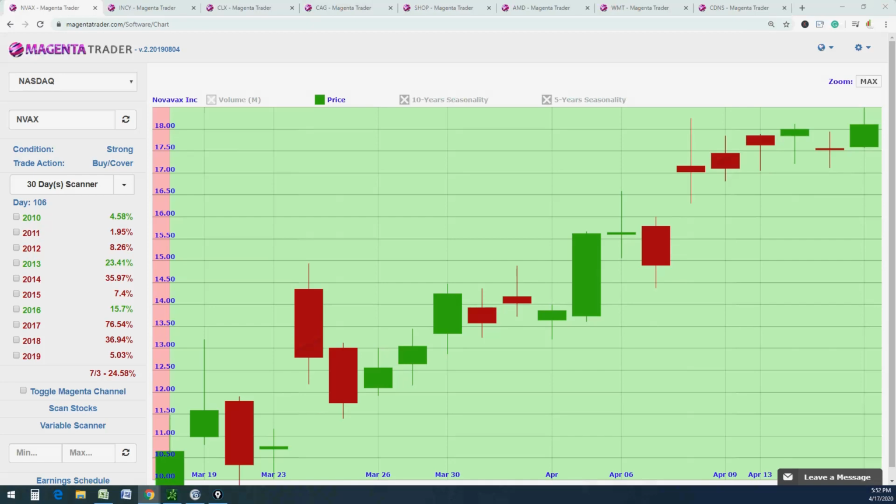Now, the Magenta software, for those who might not know, is simply a technical analysis interpretation software. What that means is that it takes the important technical analysis data, because there's a lot of technical analysis out there, but some of them are more useful than others. Magenta Trader goes in and looks at the ones that are important, and it puts it all together, does all the analysis for you, then comes out and lets you know in easy to read words what action you should take each and every day.